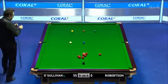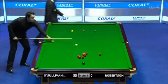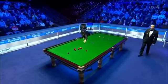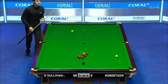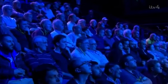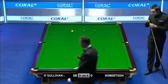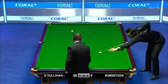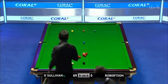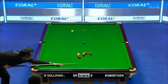Huge air of expectancy in the Guildhall. Well, this huge crowd is going to witness a moment of snooker history, I think. Beautiful positional shot. Oh, that's the title. 69 ahead, 67 on. Is history coming? Perfect.